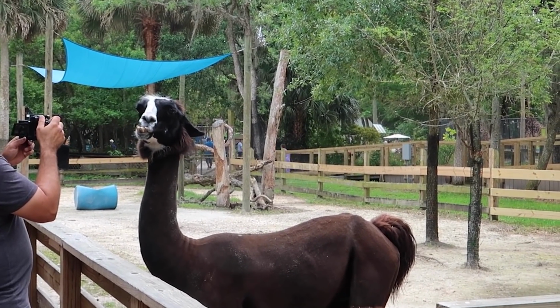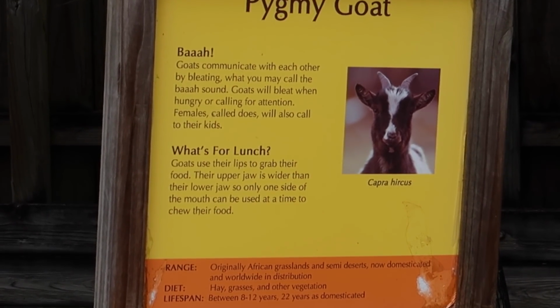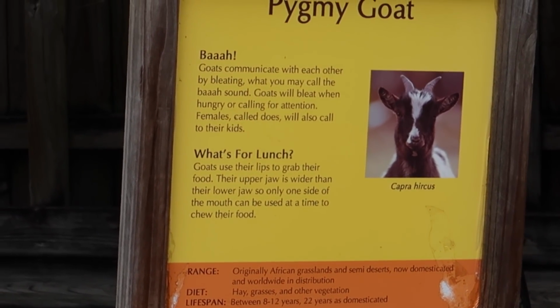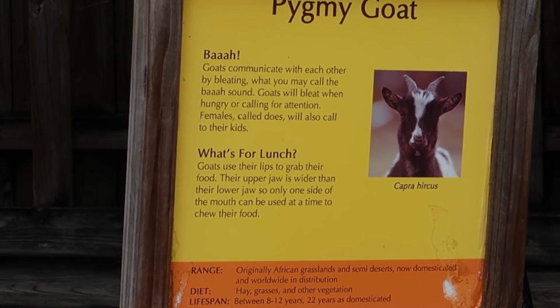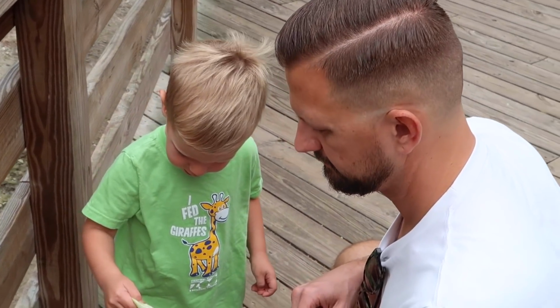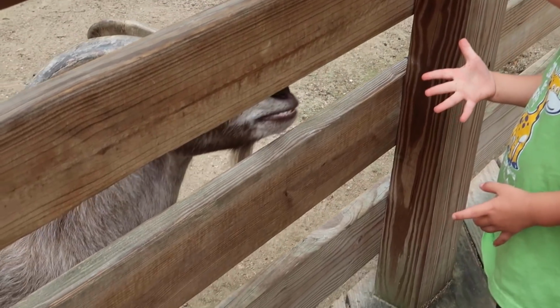Look at his teeth. All right, so these are pygmy goats. They use their lips to grab their food. Their upper jaw is wider than their lower jaw, so only one side of the mouth can be used at a time to chew their food. Oh, so that's why they chew so funny. They only use one side of their mouth to chew. That's why they chew back and forth. Oh, like this? Yeah, perfect goat impression.